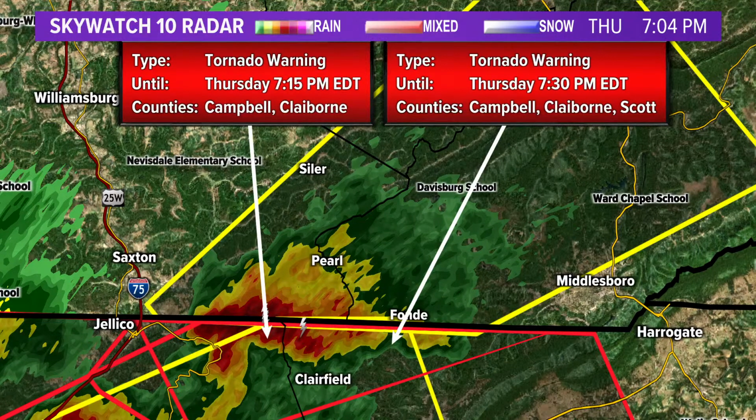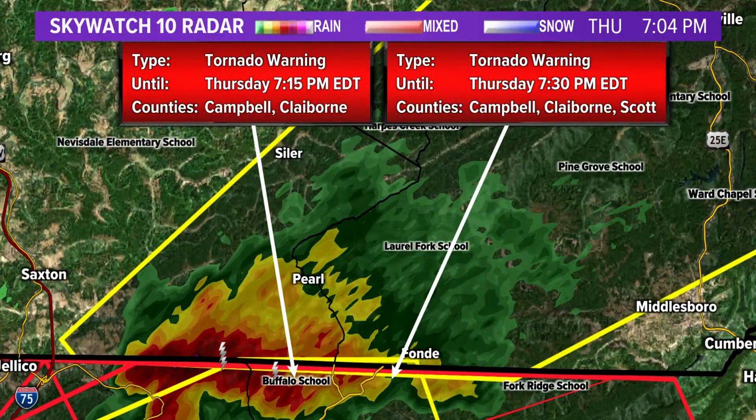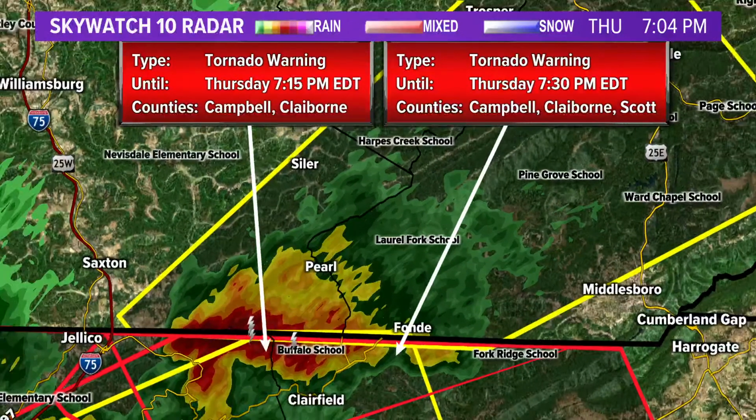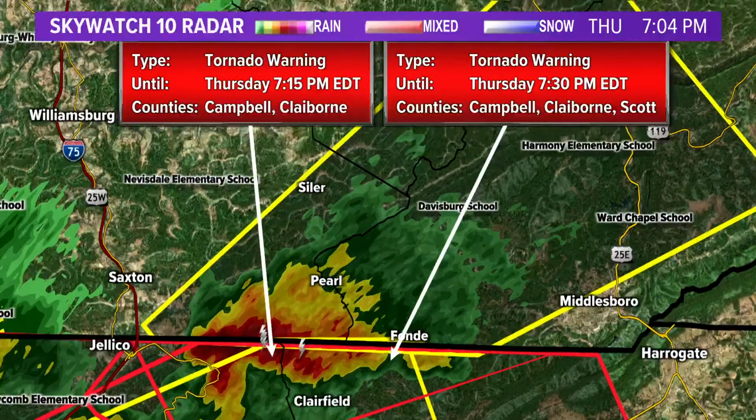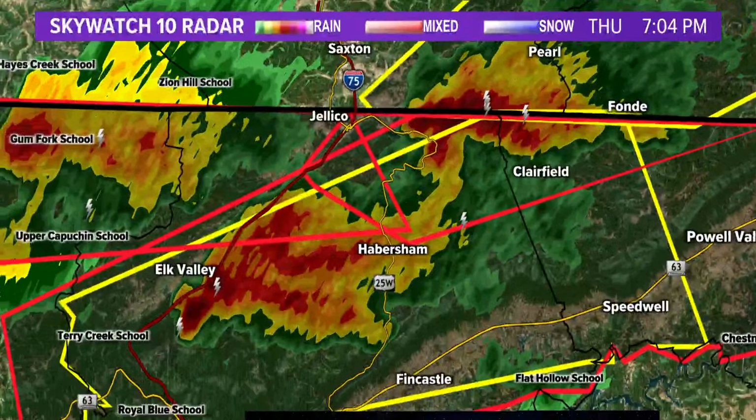If you're in the Pearl area, you need to be taking shelter in the lowest level of your home, away from doors and windows. Again, this is moving into southeast Kentucky in southern Whitley and Bell County in Kentucky. That does include Knox County in Kentucky. But again, that storm is not getting up to your area right at this moment.